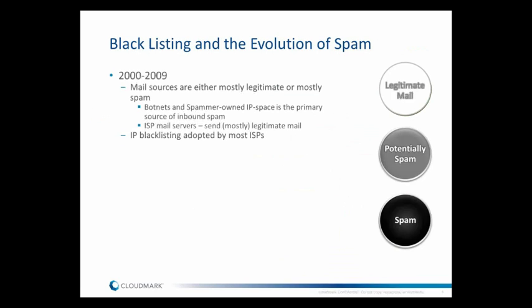So a little bit about the history of blacklisting. If you look back in time from, say, 2000 to 2009, spam was on the rise, and all ISPs were looking for ways to defend their networks. At least at that time, spam fighting was relatively black and white. There were legitimate ISPs that, for the most part, sent mostly legitimate mail, and then there were relatively well-defined spam sources: botted PCs, IPs that were purchased and leased by spammers, and the whole world was relatively black or white.